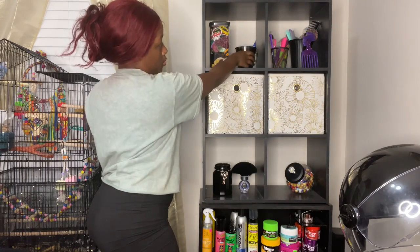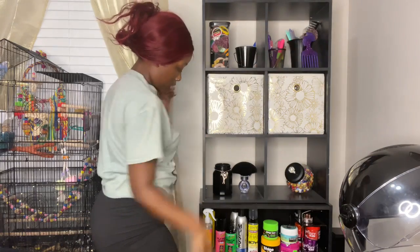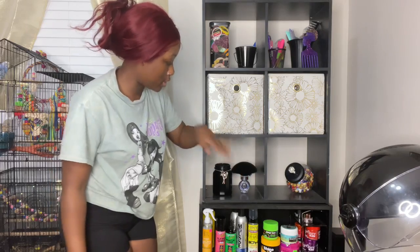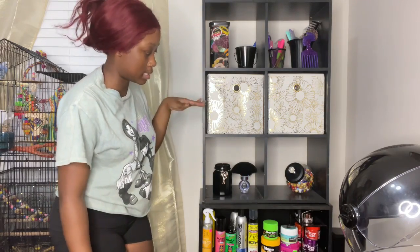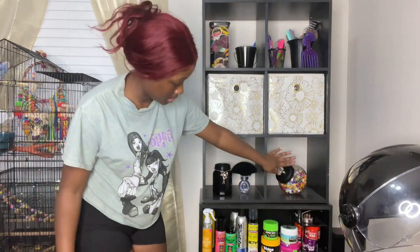We'll fill this up with oils later. And then crochet hooks, combs, all of that. This is the hair clamps, the brush to brush off dandruff when I trim hair. A bead section. That is a lot to look at, so we're gonna leave that be. Then we're gonna work our way down to products.